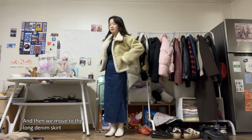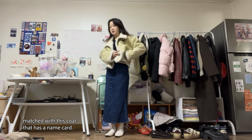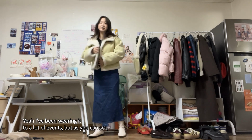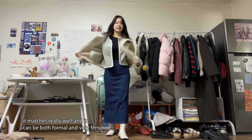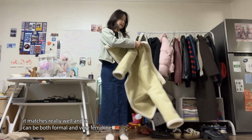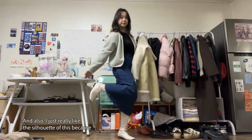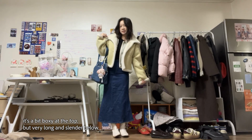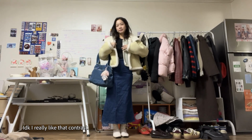And then we move to the long denim skirt matched with this coat that has a name card. I've been wearing it to a lot of events, but as you can see, it matches really well and it can be both formal and very feminine. And also, I just really like the silhouette of this because it's a bit boxy on the top but very long and slender below. I really like that contrast.